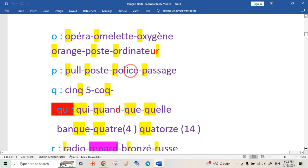Let's get started. We continue with the pronunciation of the French letters. O. As it suggests, the pronunciation is O. It's easy. Like opéra, opéra. Omelette. Don't say omelette.